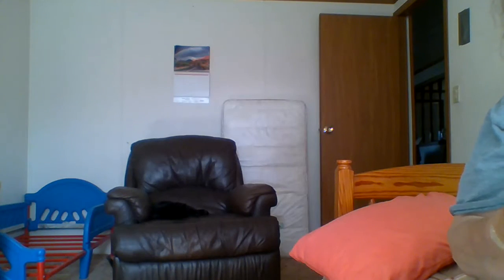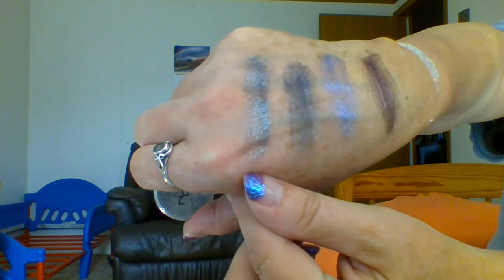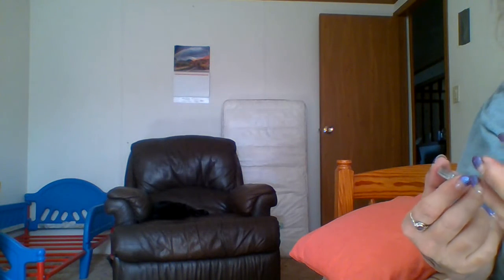So it creates that on the lid, and then this is the swatch. And this is really, really, really shimmery. So right there. And it's really, really beautiful. And you can see a little bit of the pigment on my finger there. So that is all for the loose pigments.